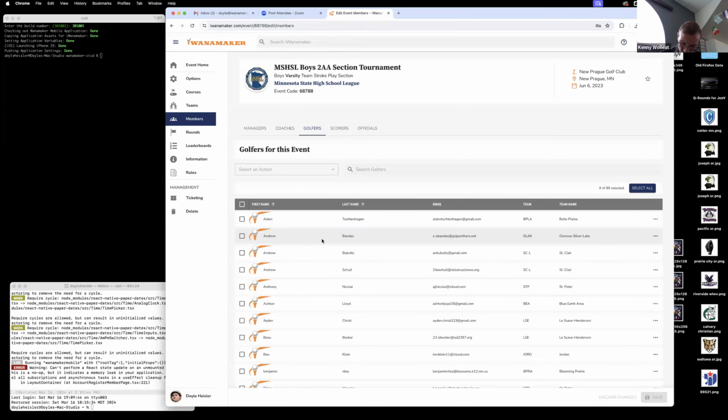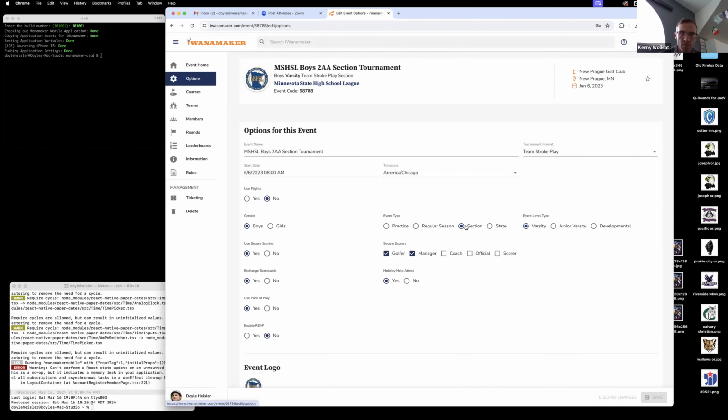And then do you add practice rounds to I Want to Maker or just right meets? Here, you could have just marked your event as practice right here. So you have the option of doing any one of these.